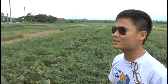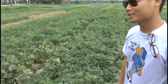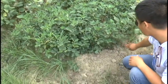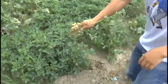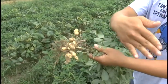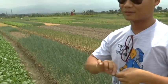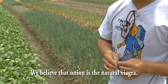And right here, this is the season where we're growing some of the beans and peanut. So this is the peanut tree, and peanut coming from underground, as you can see here. Over 3 months, you can see peanut coming out here like this. And the fresh peanuts, we're going to chop this one. Very earthy onion. Strong. We believe that onion is the natural Viagra.